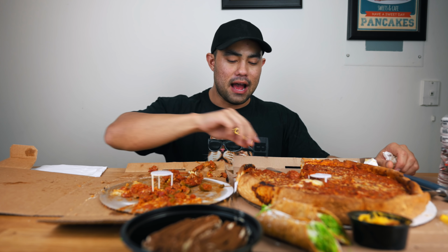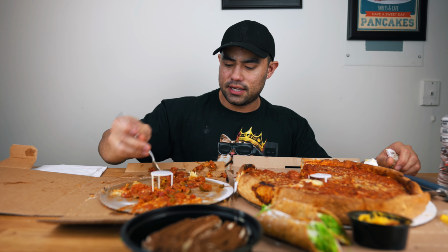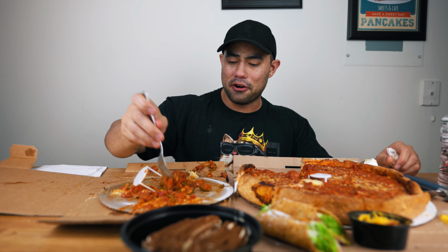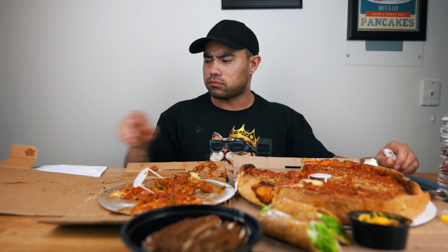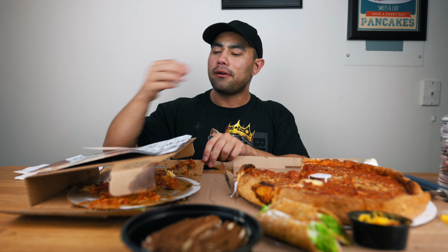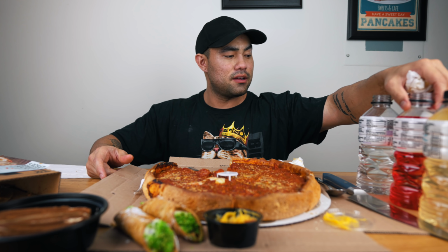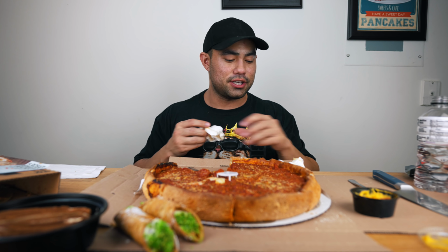Finished with that. I have a little bit of scraps that I should clean up though before we proceed. Those jalapenos start to build up heat because my mouth is on fire right now. I think we're good with that. Pepperoni. Bada bing. Now you guys see all my drinks. I will say, deep dish is pretty filling.